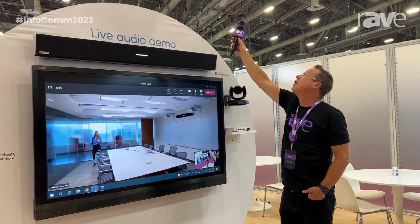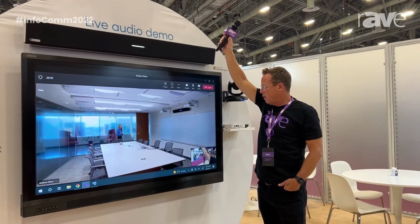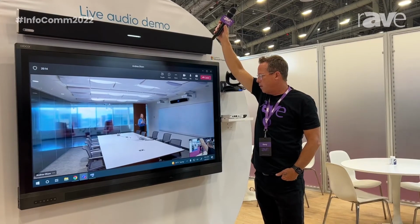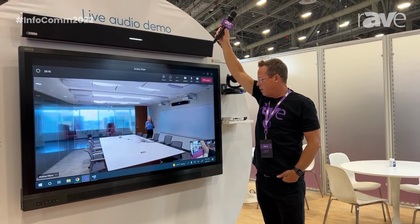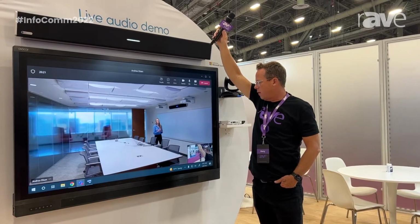The system is also continually auto-calibrating. Not only does it calibrate itself when you first plug it in, but it's also continually adjusting to the circumstances in your room. So if you have layout changes or several people join the meeting, no one has to be worried about the settings. The system just adapts to the circumstances on the fly.